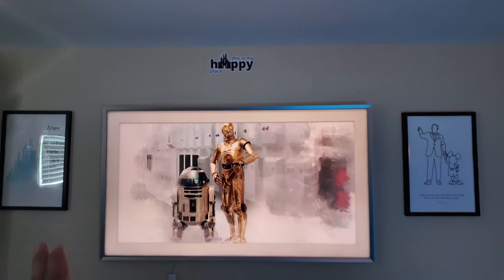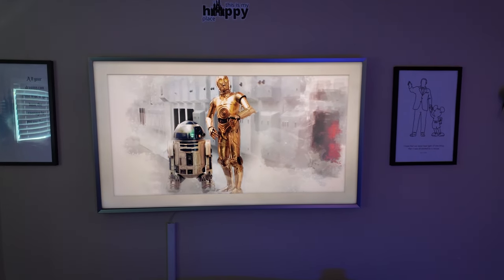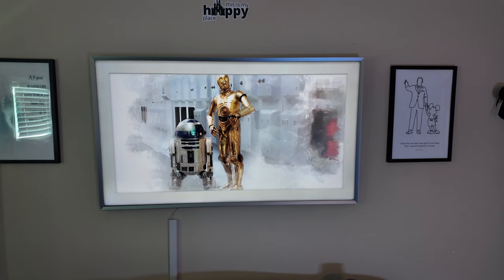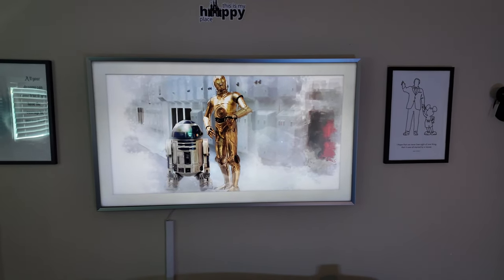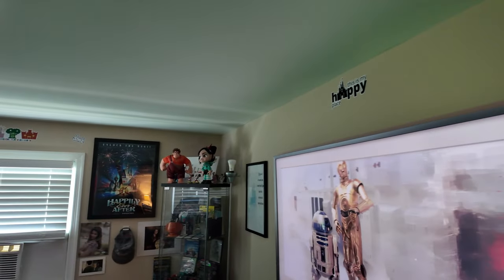Then we got the Samsung TV. This is the Disney 100th Anniversary Edition Samsung Frame TV. It scrolls through a bunch of different images that are exclusive to this TV, which is awesome. It has the embroidery that says Disney 100 on it here on the side. It matches. It was a perfect thing to release because it matched this room perfectly. It's exactly what I wanted.